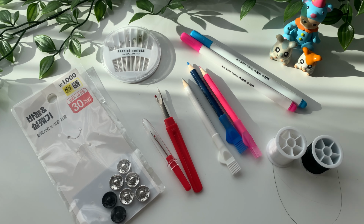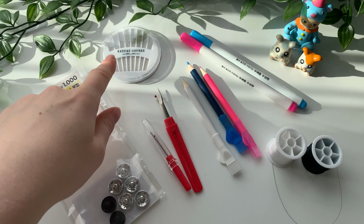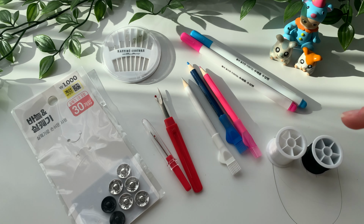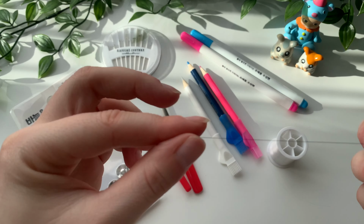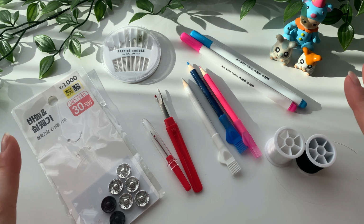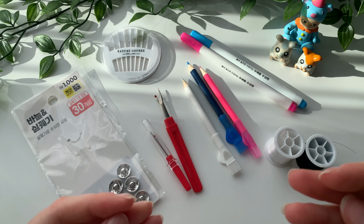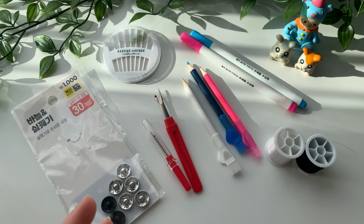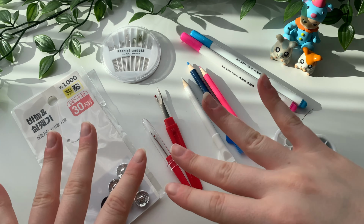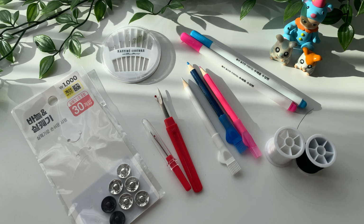Up next, I have some sewing supplies, fasteners, needles, seam rippers, fabric marking pens and pencils, and some nylon thread, which I had never used before, but I was like, damn, you could literally make a wig from this. I pretty much bought this stuff because I was very on edge that my suitcase zipper was gonna pop open. So I thought to myself, at least if there's some poppers that may help keep the zipper closed, and hopefully my suitcase will not pop open.